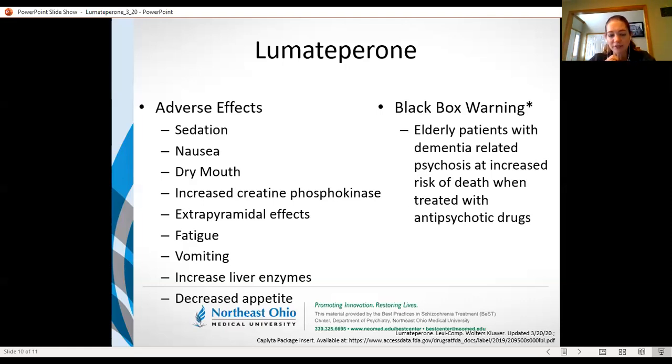The package insert includes pooled analysis from some of the short-term trials. So the one that I presented, as well as another 6-week trial. And they found that the lumateperone group did not differ from placebo in the number of patients that had weight changes, those that had glucose abnormalities, or those that had cholesterol abnormalities. So at least at this point, not saying that there aren't.